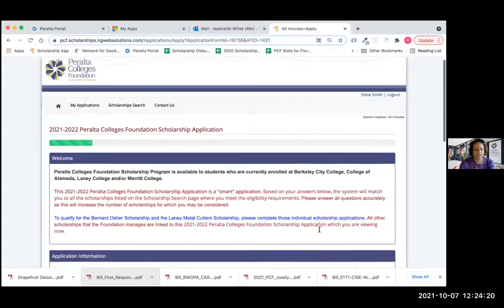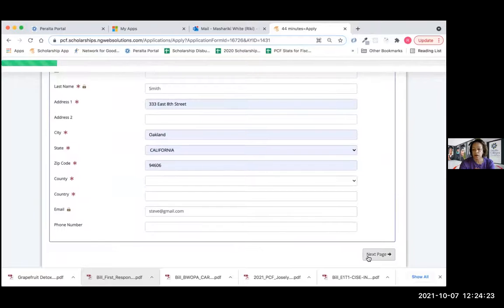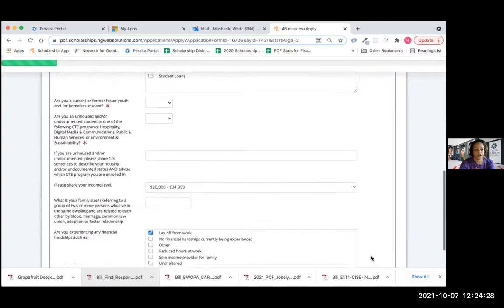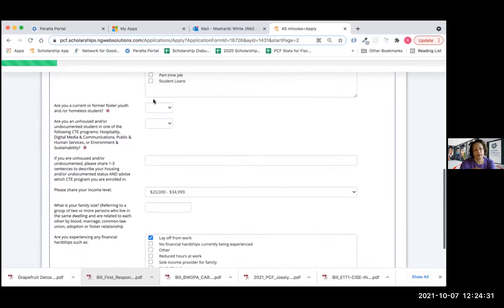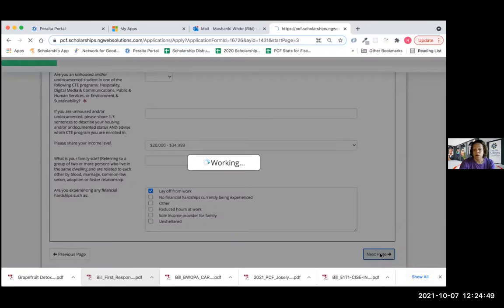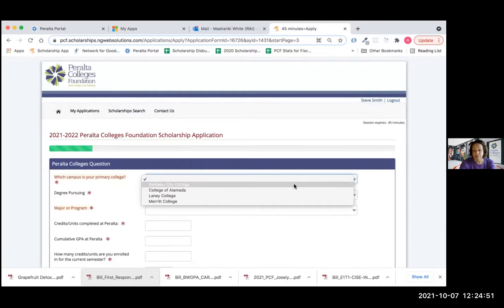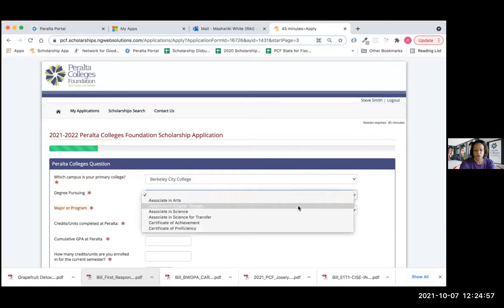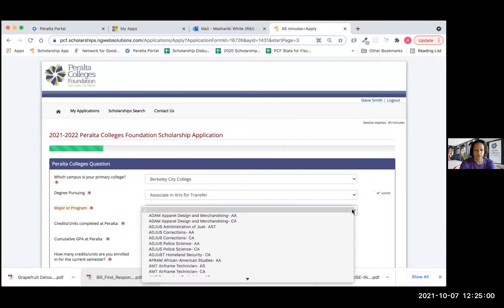Okay, so this is, again, basic information it's asking for. Go on to the next page. Again, demographic information. It's important if the student answers a lot of the questions, most of the questions, all of the questions, even the ones that aren't required, because it helps us as we are soliciting donors for more scholarships to tell them who our student body is. It might also help you if you missed a question, because you have the ability to qualify for more scholarships the more you answer and the more complete your answers are.